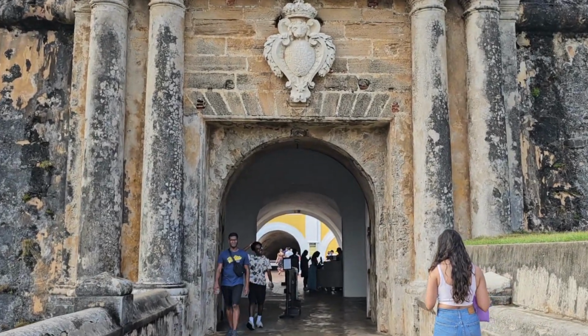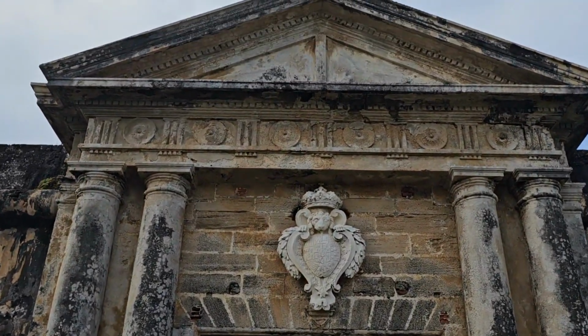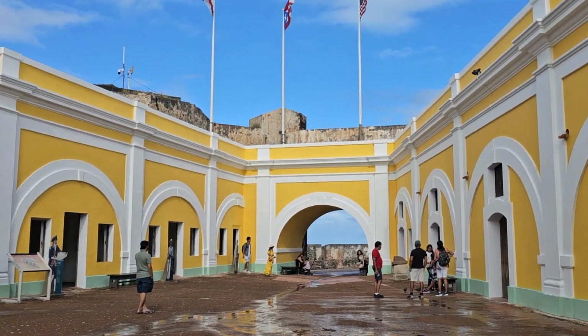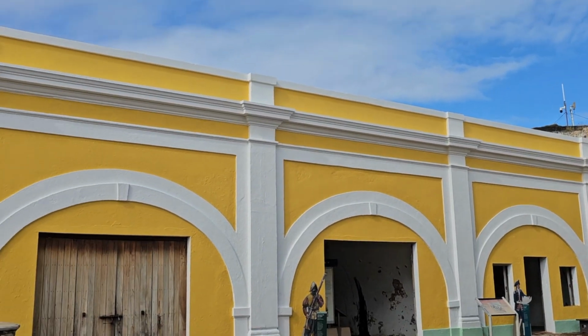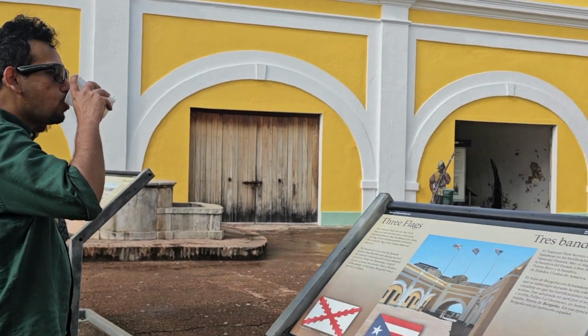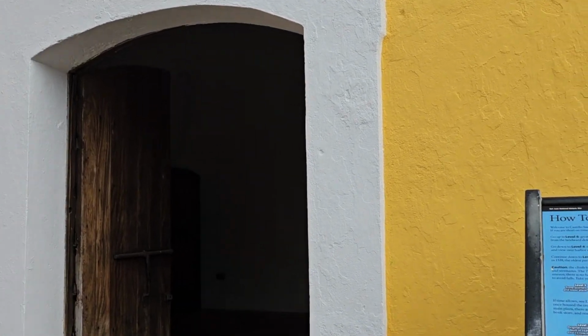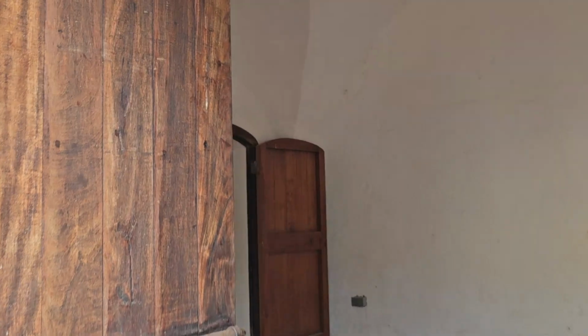This is the main entrance to El Moro. And as you enter, even if you're not a history buff, you are amazed by the beautiful fortress lying across the blue waters of the Caribbean. And we can get inside, walk through all the six levels, and steep ourselves in a lot of rich history that this fort has to offer.